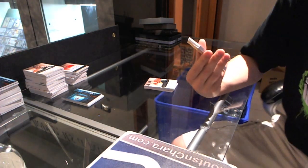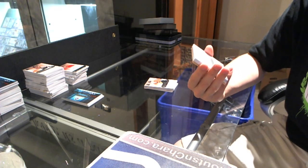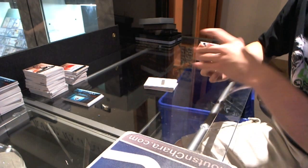Well, that's not bad. We've got a redemption for a limited logos, numbered to 50, for the Montreal Canadiens, Carey Price. That is also pretty.